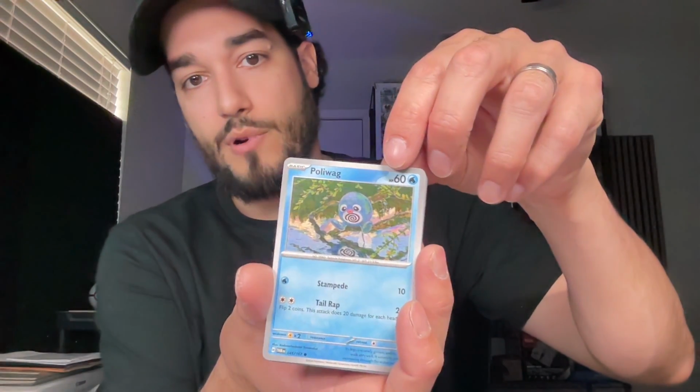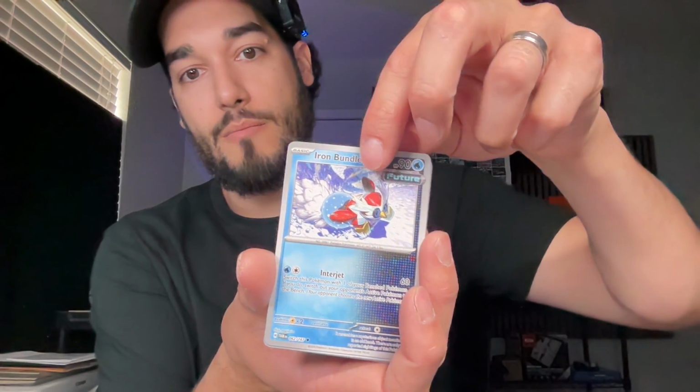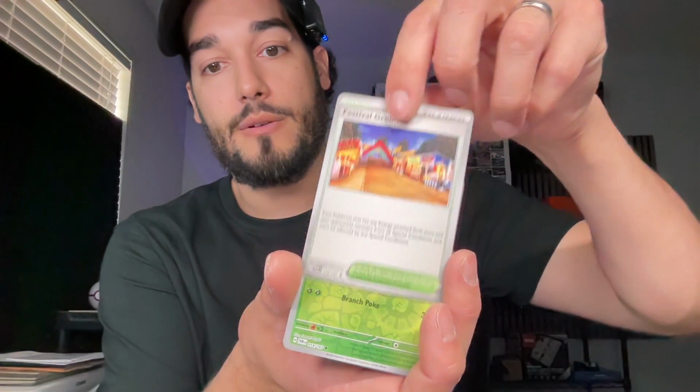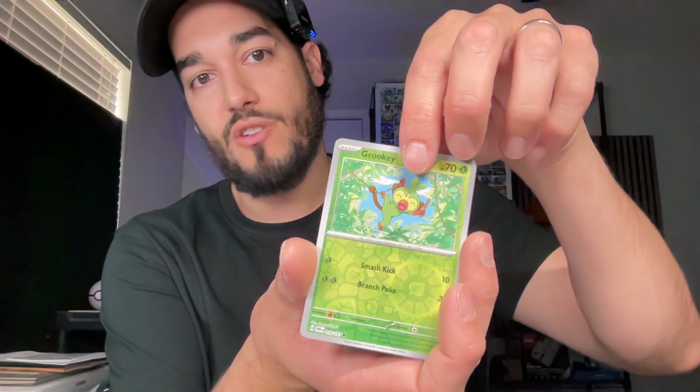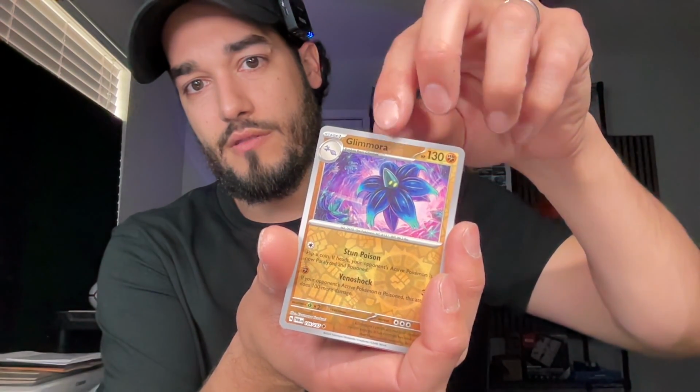Look at the Poliwag. He's just looking in that puddle. I wonder what the top chase is. I'll pull it up so we can find out what we're looking for. Iron Bundle, Festival Grounds. Here we go. We got Grookey, which I think is one of the starters from Pokemon Sword and Shield. Okay, we got this one. Is that the last one? I think there's one more.